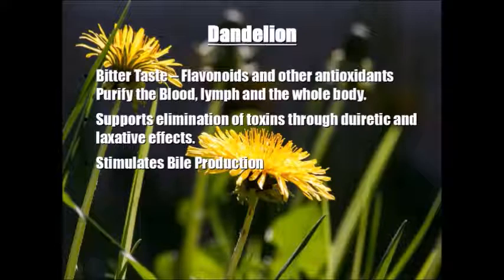In dandelion, the bitter taste comes from flavonoids and other antioxidants that give the dandelion such a potent detoxifying effect. And what the flavonoids and other antioxidants allow the dandelion to do is to purify the blood, the lymph system, your hormonal receptors, and basically your entire body.